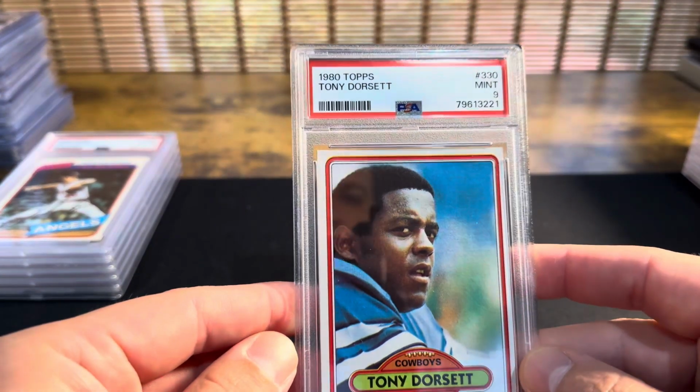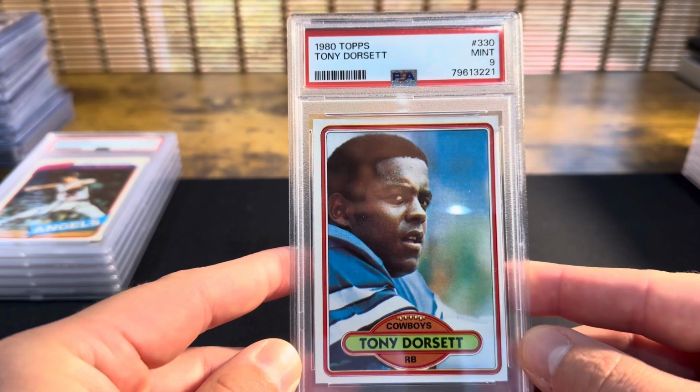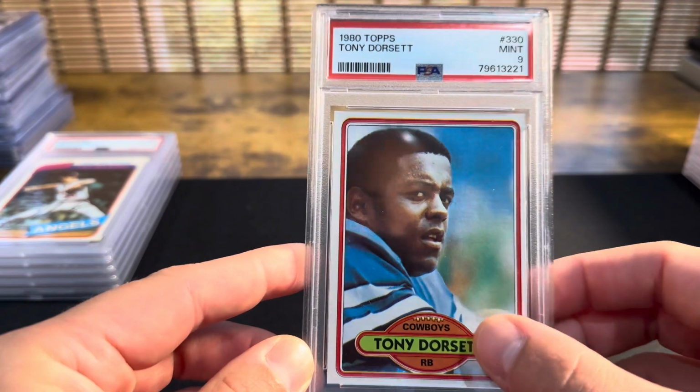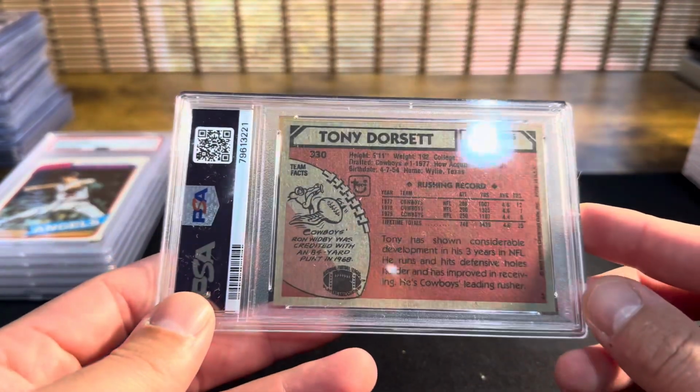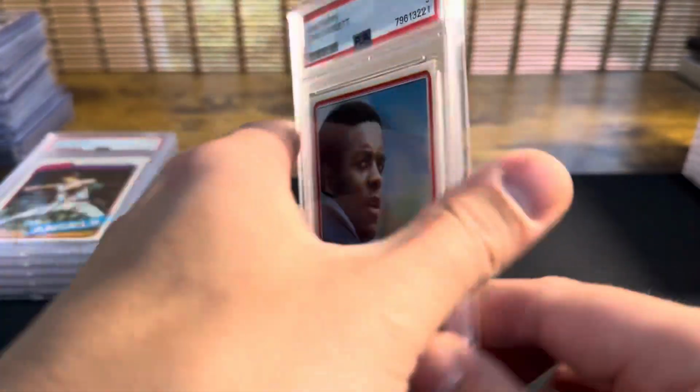We got a 1980 Topps Tony Dorsett. This one came back a 9. I expected an 8, so did a little better on this one as well. Thought it was too OC to get a 9, being the older card, but the card was sharp. So we will take that.